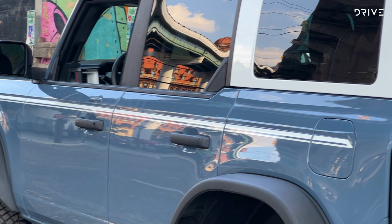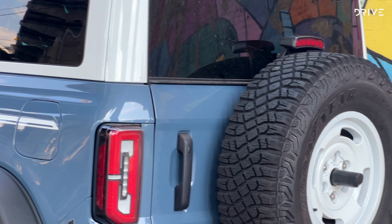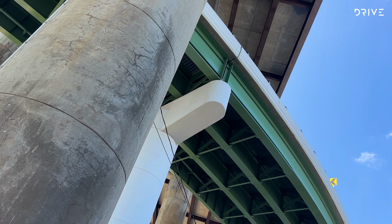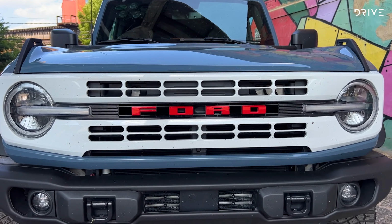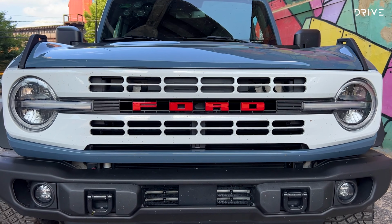So all of a sudden, instead of a $60,000 or $70,000 Ford Bronco, which they probably sell a few of, you're straight away up to $100,000 plus. And all of a sudden, you've got to ask yourself, how many people are going to spend $100,000 plus on a Ford Bronco, no matter how good it is?